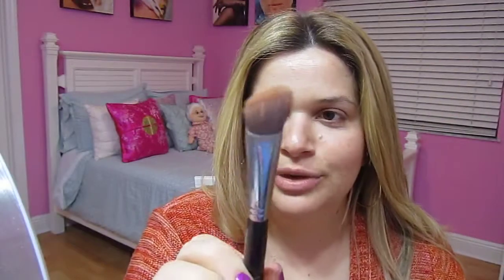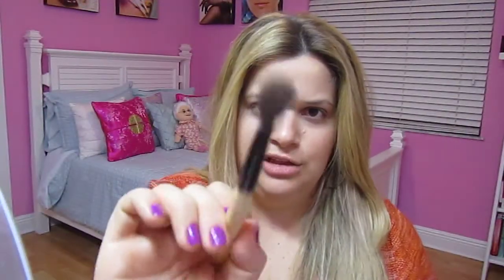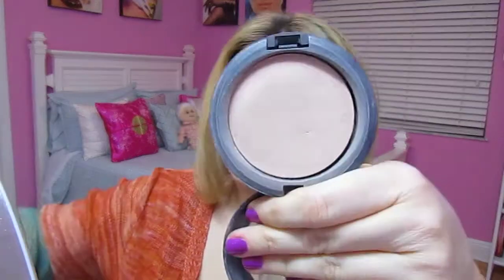And I'm going to blend it in with the Sigma Precision Angled brush, and I just pat it. And I'm just going to set the concealer with a fluffy brush like this. This is a Bobbi Brown eye blender and some of my Benefit Powderflage. For the face, I'm going to use my powder.